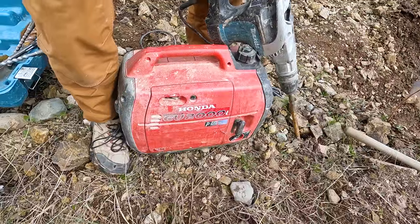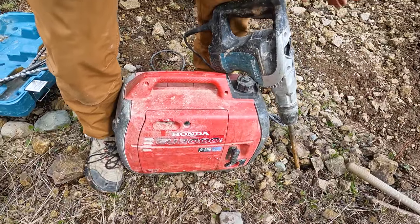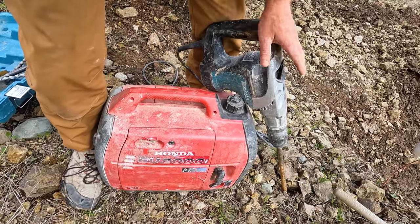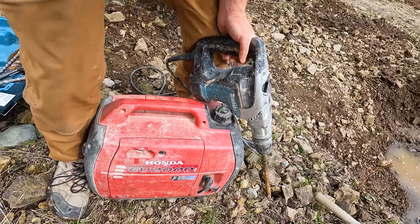And here in BC, the rules state for hand mining, you don't need a permit to use hand tools and small power tools. With a generator you can move by hand and tools that you can move by hand are allowed within the rules for hand mining.